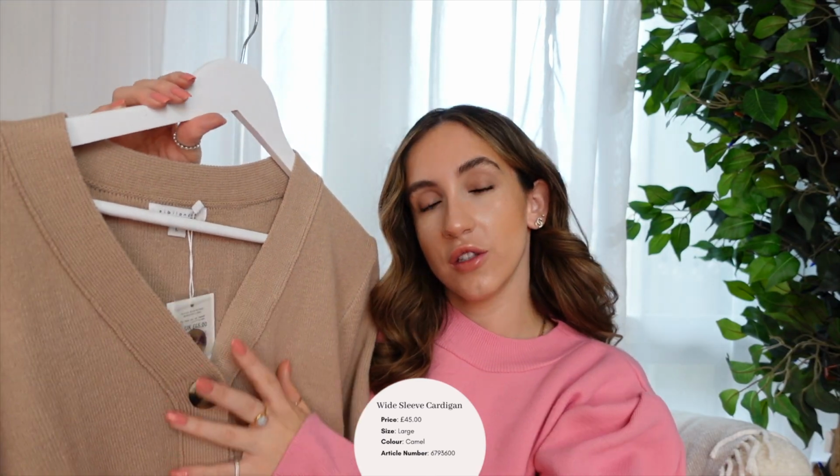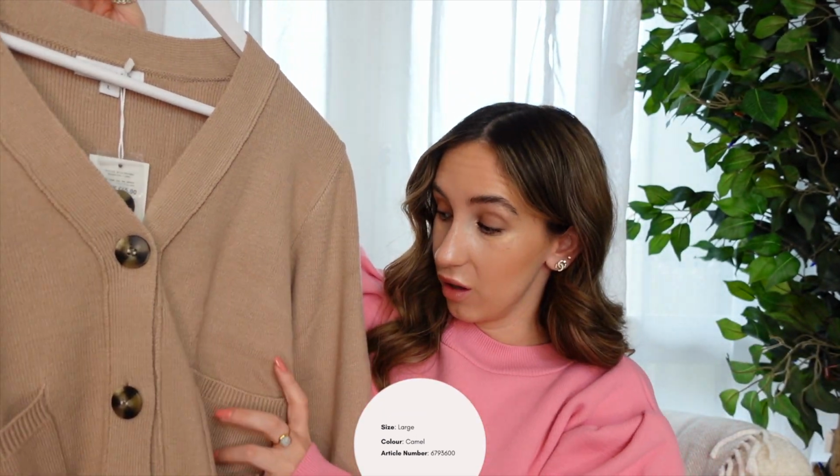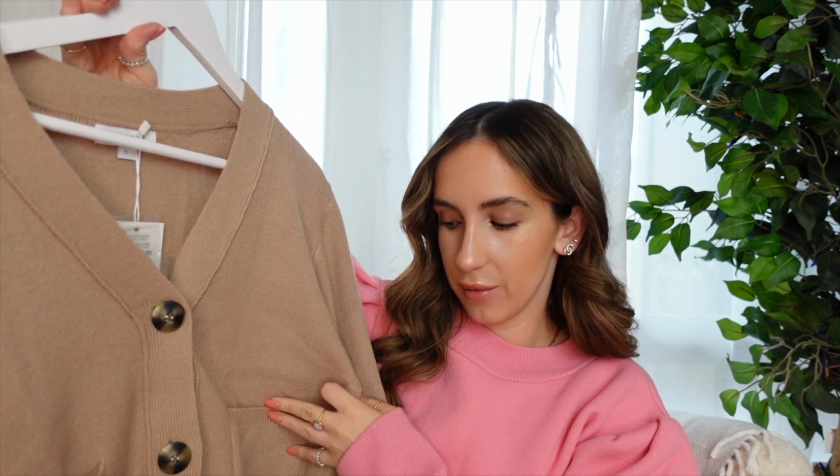I picked this up in a large because I wanted it to have that more oversized fit. It is large in terms of its size, so it's true to size, and I might probably switch it out for a medium just so it's a little bit more tailored in a way. But it does fit really well. It'd be perfect with trousers, dresses, skirts, just loads of different pieces within this haul as well, especially because of its neutral color. It will go with quite a lot, and honestly I'm not over the fact that it has these pockets and it feels really soft. So if you wanted to, you could even downsize in this and wear it as a jumper, and I think that would look even cuter. So yeah, wonderful, wonderful piece.